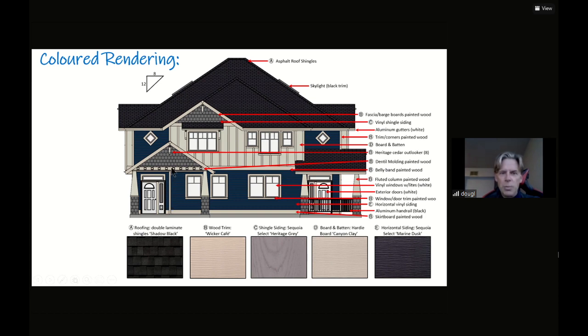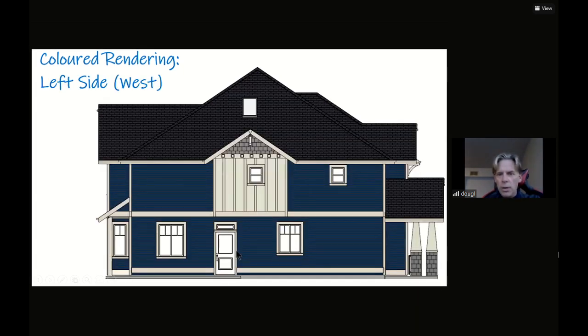Then, just to add some more character, richness, and detail, we've used dentil molding and extensive use of belly bands, fluted columns, and skirt boards. The letters A, B, C here correspond to the material board below. If we take a quick tour around the rest of the building, we spent a lot of time and thought on the two sides and the rear too. This is the left-hand side facing west. Again, we used board and batten in the peak. Also, on the first floor, we have 9-foot ceilings.